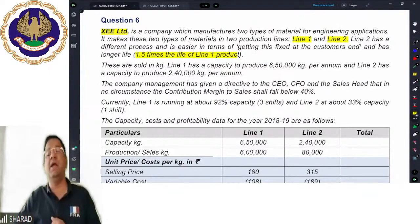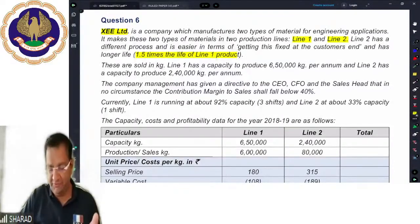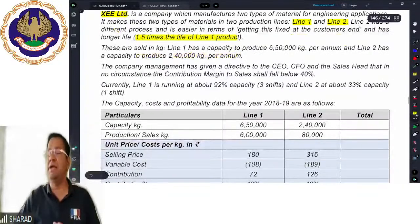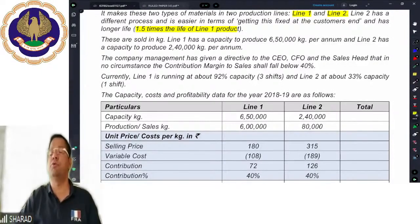Second para में हमें यहाँ पे capacity दिया है and it has been denominated that the sale unit is kg, है ना? So we are having a capacity of 6,50,000 for product 1 and for product 2 we are having a capacity of 2,40,000. कंपनी मैनेजमेंट ने क्लियर इंस्ट्रक्शन प्रोवाइड किया है टू सीईओ, सीएफओ एंड द सेल्स हेड दैट इन नो केस द कंट्रीब्यूशन मार्जिन शुड फॉल फ्रॉम 40%. मतलब पीवी रेशियो हमारा मिनिमम 40% होना ही चाहिए.